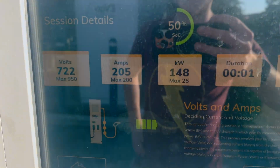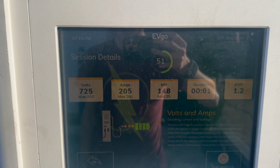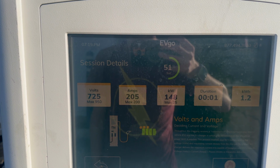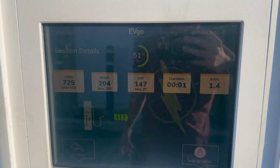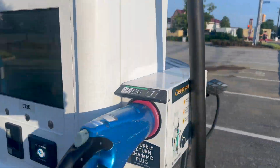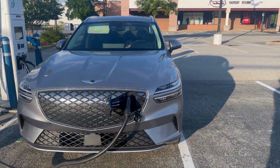But being able to see the voltage, amperage, and kilowatt being delivered to the vehicle is awesome. I wish every charging provider had this. Also, I like how we're drawing more than the maximum amperage. Nuts. Got the nice Genesis GV70 Electrified here.